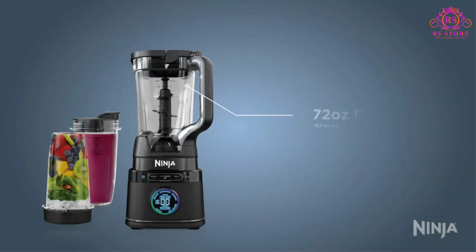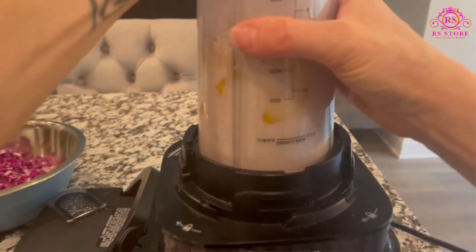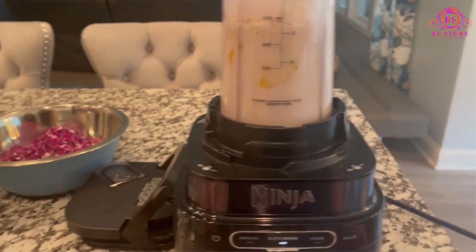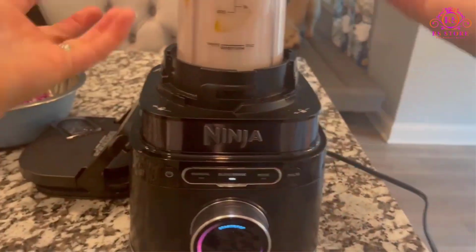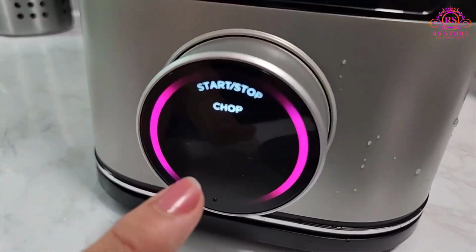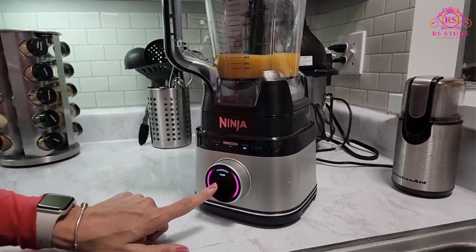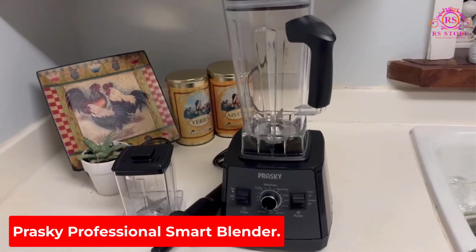The Ninja Detect Power Blender Pro combines cutting-edge features and practical design, making it a must-have for smoothie enthusiasts, meal preppers, and anyone looking to elevate their blending game. Whether you need a quick breakfast shake or a family-sized batch of frozen cocktails, this blender delivers power, precision, and convenience.